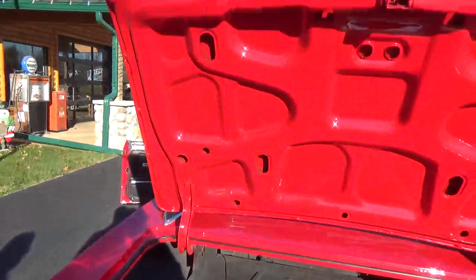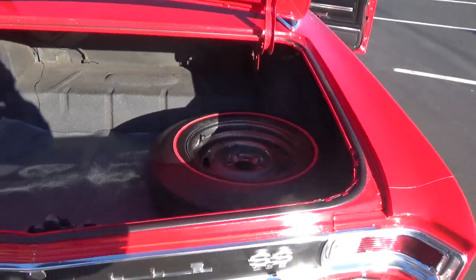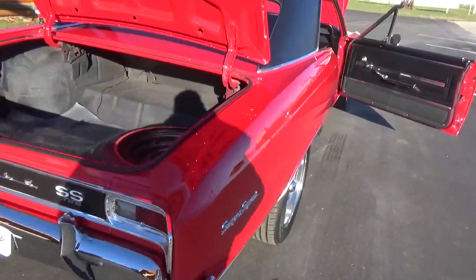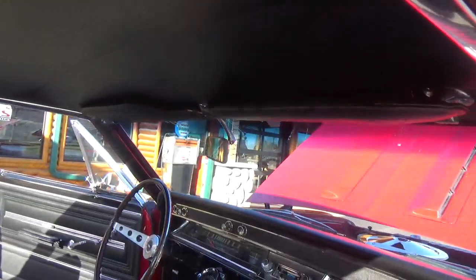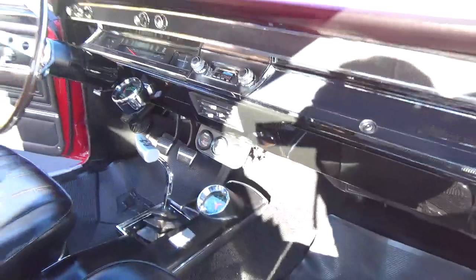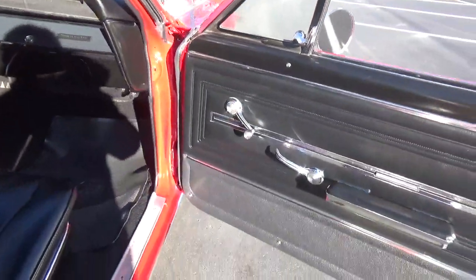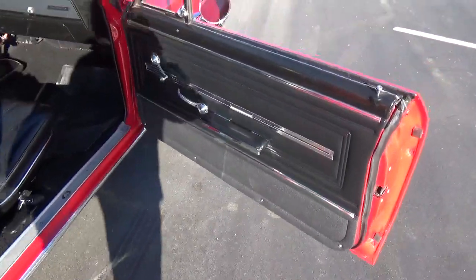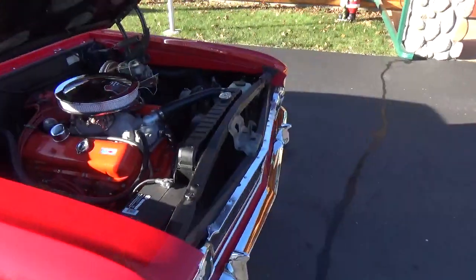All inside the trunk looks real nice. Got the old red line spare. It's got the front and rear seat belts updated. The headliner's real nice, tight in it. They did all new dash trim. It's got the knee knocker tach, Hurst Competition Plus shifter, retrofit AM/FM cassette stereo. Just a super nice little car.